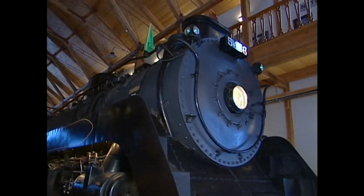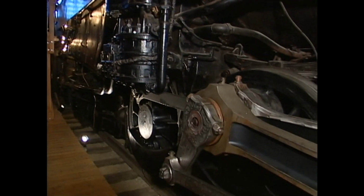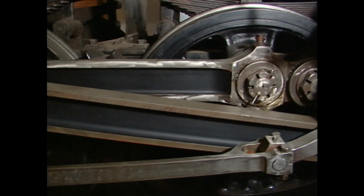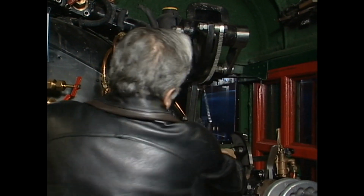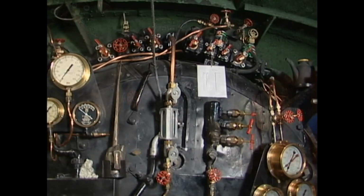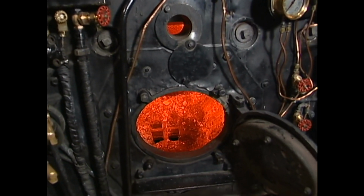This is a steam locomotive that was built in 1948. It burns Bunker C oil, and it used to burn about 16 gallons per mile. There were two men who operated this locomotive, the engineer and the fireman. The engineer controlled the speed and the train. The fireman controlled the water, the fire, and the steam pressure so that the engineer could do his thing.